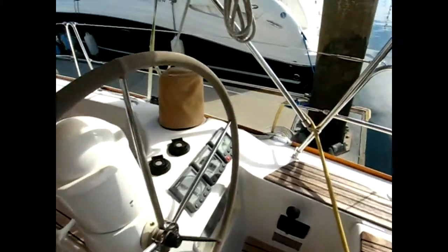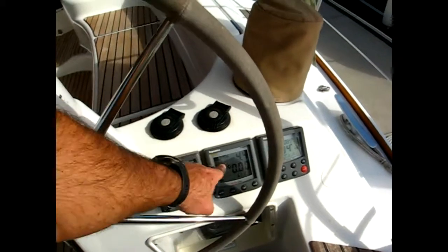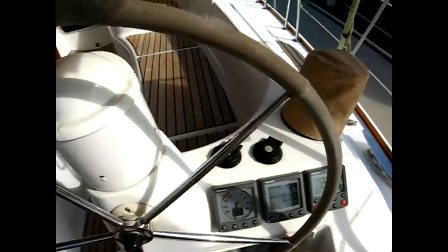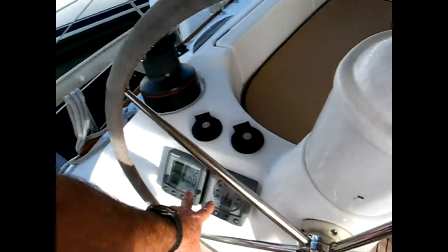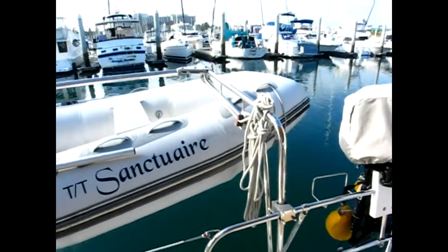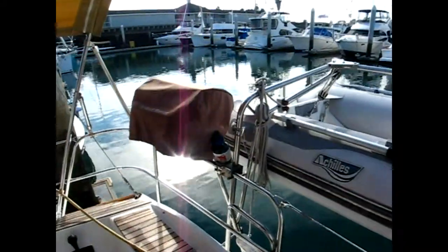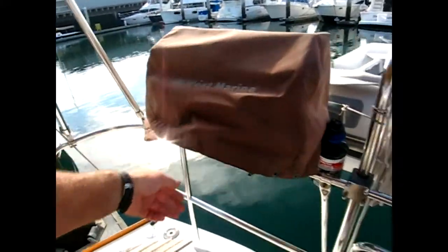Starboard side you have your autopilot and speed and depth Tridata and wind instrument, and you have repeaters on the side. And as I mentioned, the dinghy davit system, stainless steel Magma barbecue.